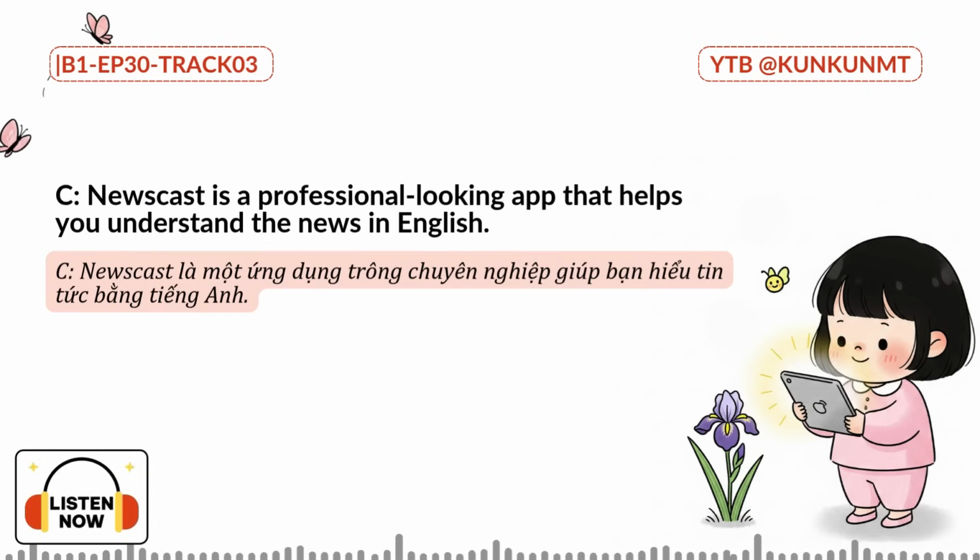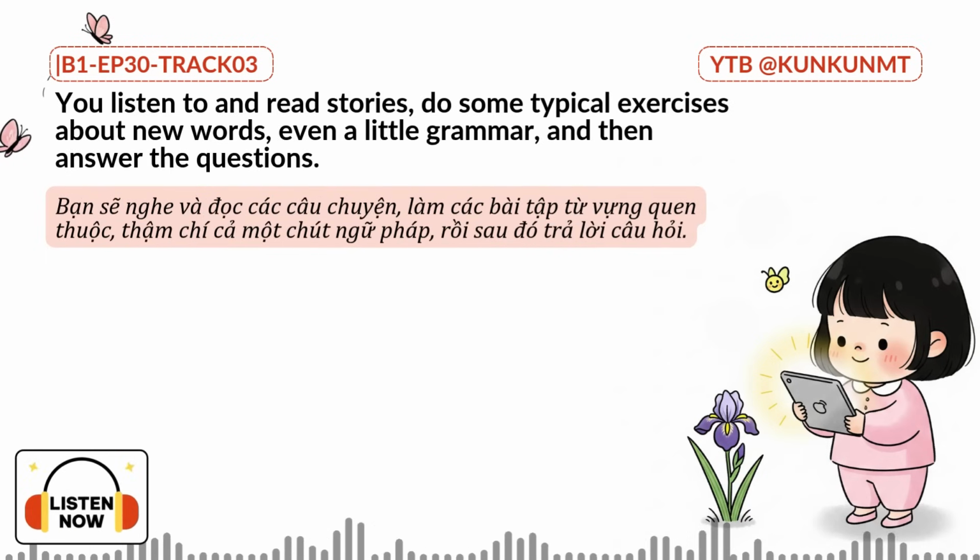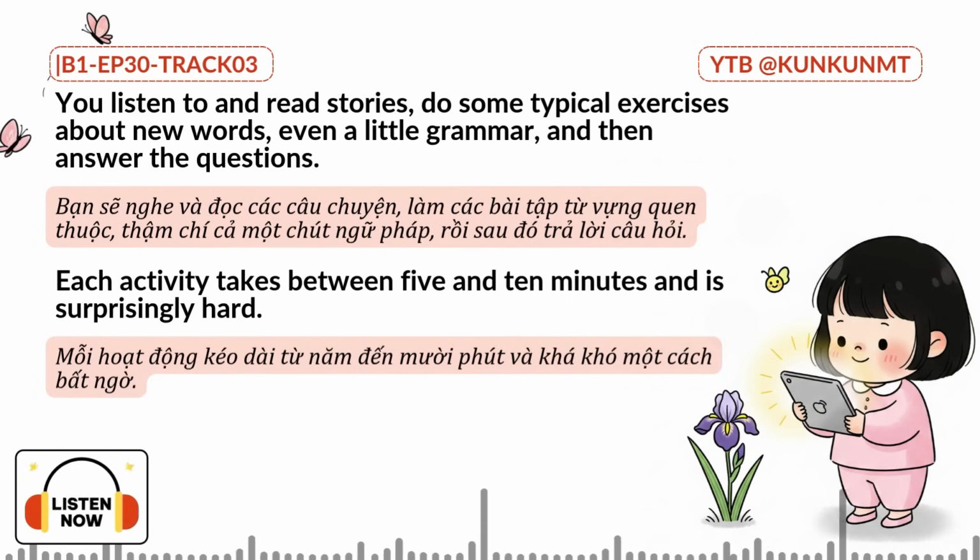C. Newscast is a professional-looking app that helps you understand the news in English. You listen to and read stories. Do some typical exercises about new words, even a little grammar, and then answer the questions. Each activity takes between 5 and 10 minutes and is surprisingly hard.